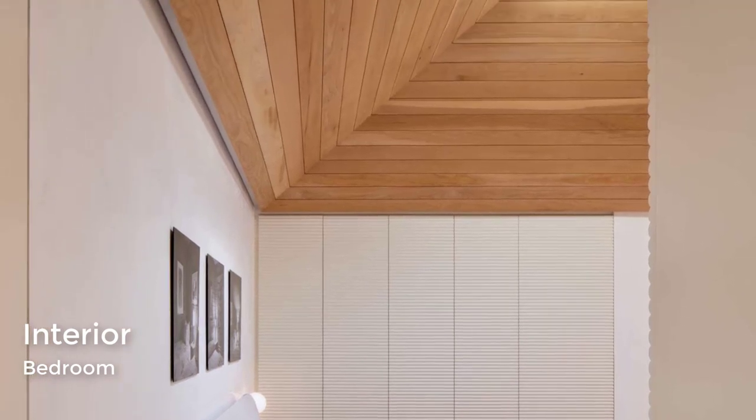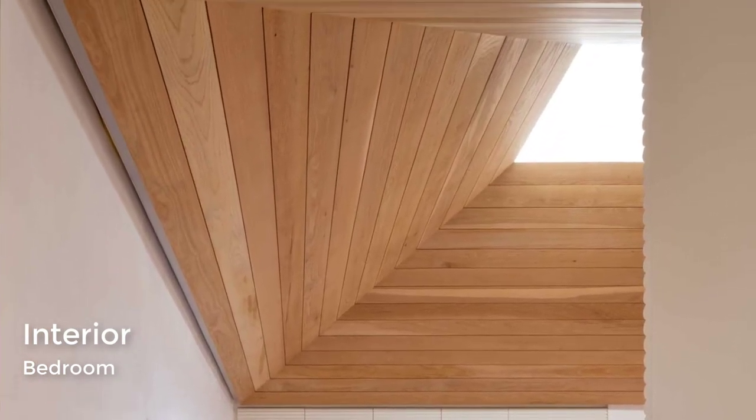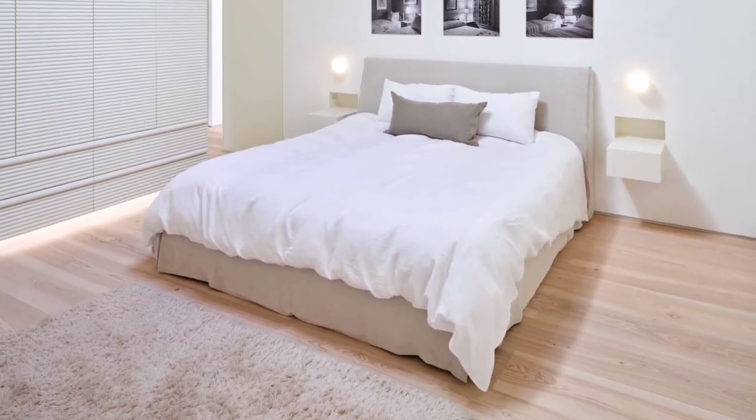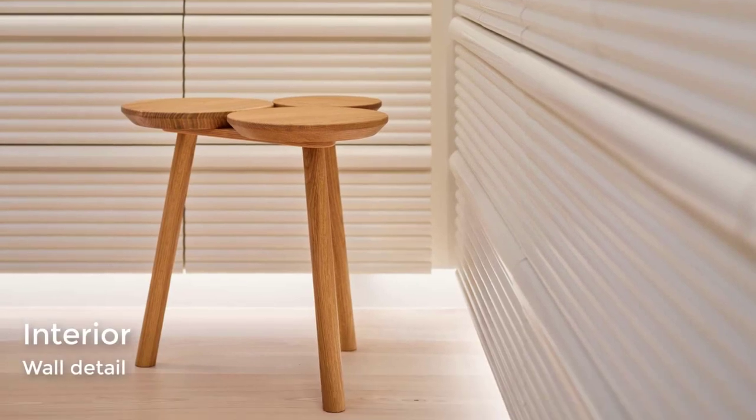The primary bedroom is characterized by a white oak vaulted ceiling, whose skylight pulls morning light down into the space. On one wall, custom CNC milled panels with soft grooves create a crenulated texture of shadows.